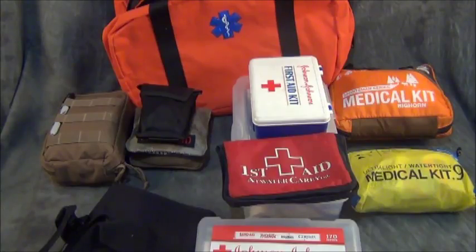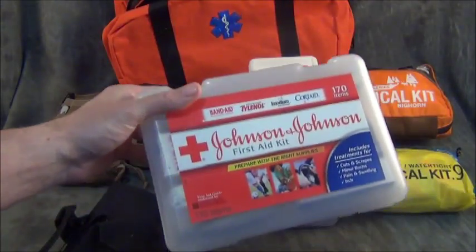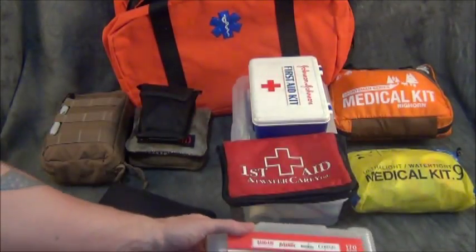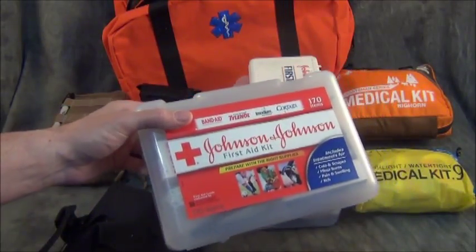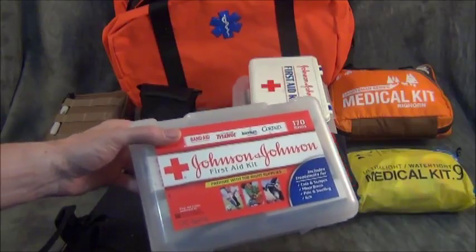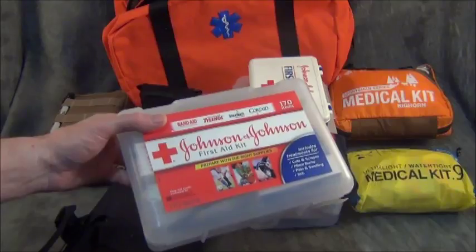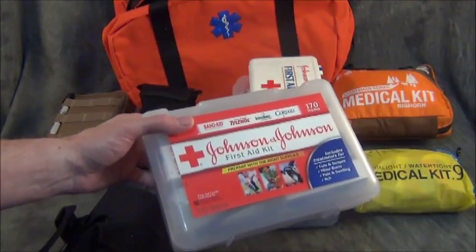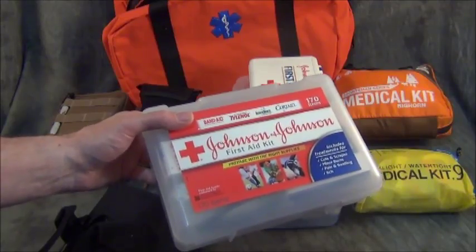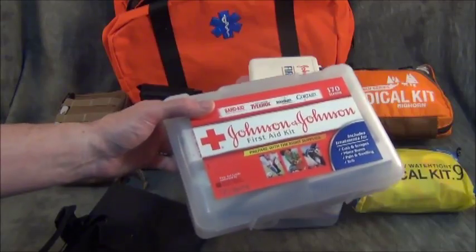If you are someone that is going to, let's say, want to have a home kit or a home first aid kit, something for the family, I recommend something like this. Again, you can get them as small as this, or you can get the big OSHA box. For those that are not familiar with OSHA, it's an organization primarily for workers that states that you have to have a certain amount of emergency supplies or a kit, and they sell them OSHA certified on Amazon, on any other medical website that you like.